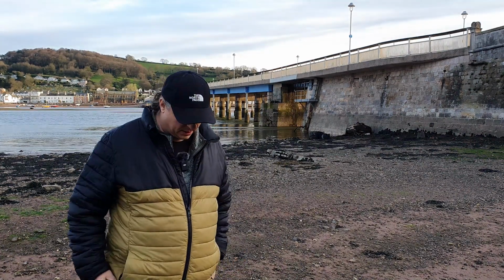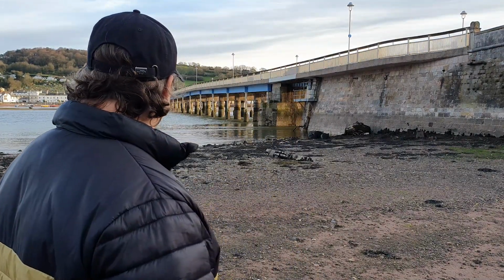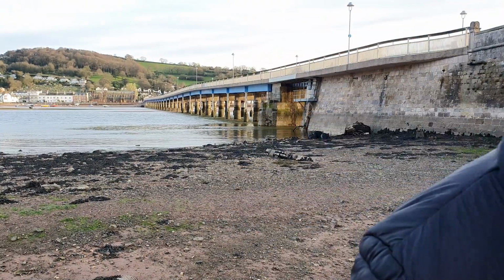So that's a 2 minute exposure there. I'm going to pop that up on the screen. I think I've lost the light here now, so I'm going to move from this location and then relocate on top of the bridge in a little while. So I shall see you then.